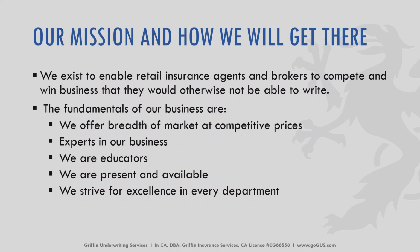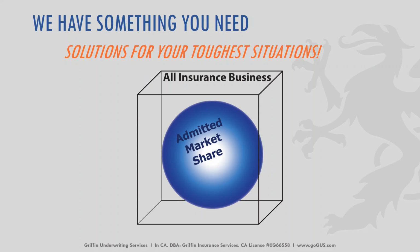So let's talk a little bit about admitted versus non-admitted. If you think about the whole market share sitting in a box on your desk, and inside that box is a ball. This ball is constantly expanding and contracting depending on what the admitted market share is doing. So when the ball is smaller, there's more space in the box. The non-admitted market share, where we reside, there's more markets. So inside the ball is where our admitted market agents reside. Outside the ball is where GUS is.